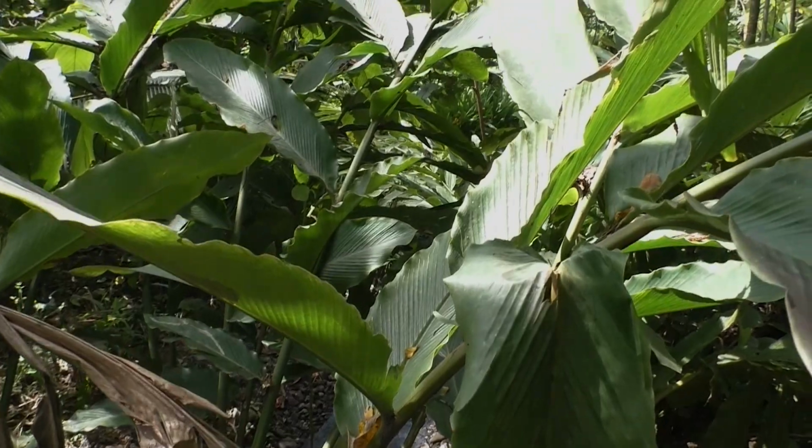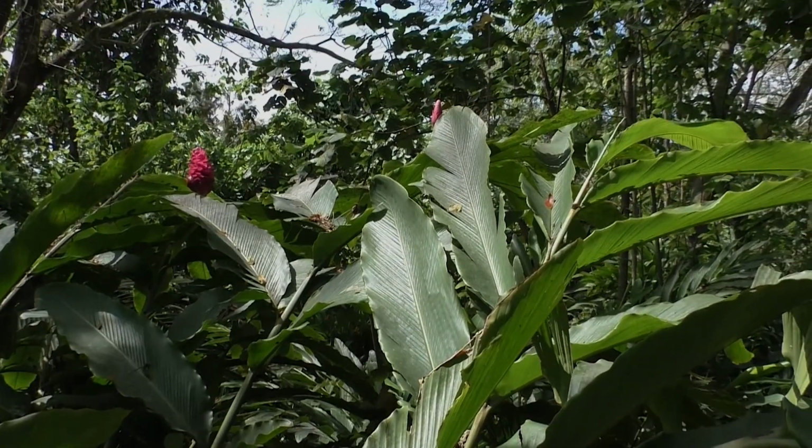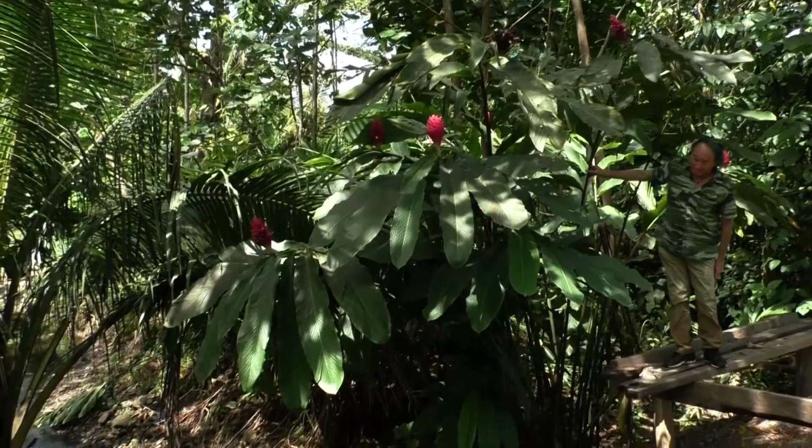So, of course, it's a very common plant all over the world. It's very interesting to see it in its native habitat.